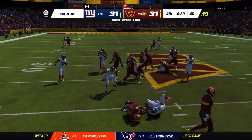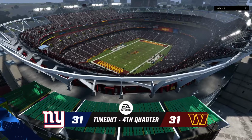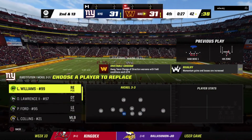On first and 10, it's Robinson. A loss of a full 3 yards, and now it's second down. And Washington is now going to use the first of their 3 timeouts, as they'll stop it with 27 seconds showing on the clock.